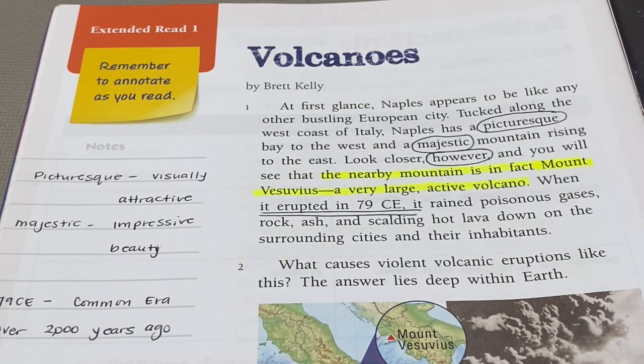At first glance, Naples appears to be like any other bustling European city. Tucked along the west coast of Italy, Naples has a picturesque bay to the west and a majestic mountain rising to the east. Look closer, however, and you will see that the nearby mountain is in fact Mount Vesuvius, a very large active volcano. When it erupted in 79 CE, it rained poisonous gases, rock, ash, and scalding hot lava down on the surrounding cities and their inhabitants.